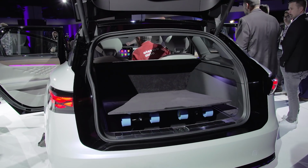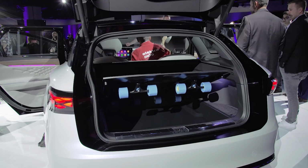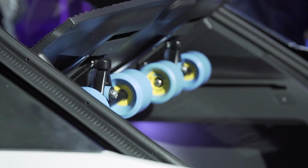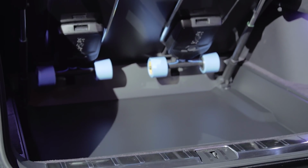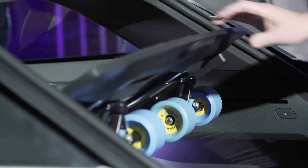But instead of a 3rd row in this vehicle, it has 2 electric skateboards. I'm assuming the car probably charges them, and the idea is that you drive into a city center, park the vehicle, and then hop on your skateboard, you and your companion, and cruise to wherever you want to go.